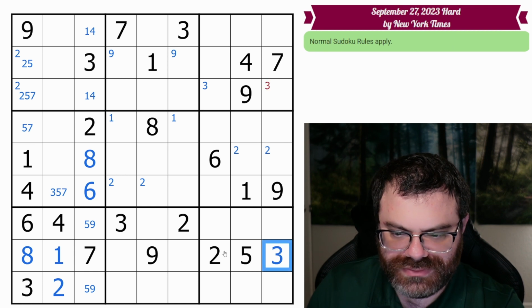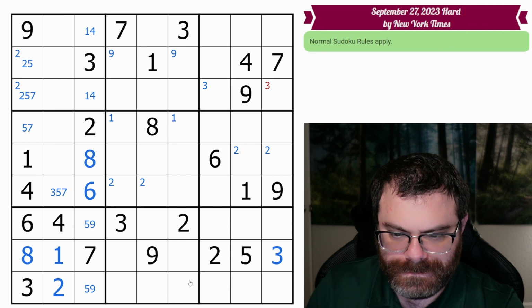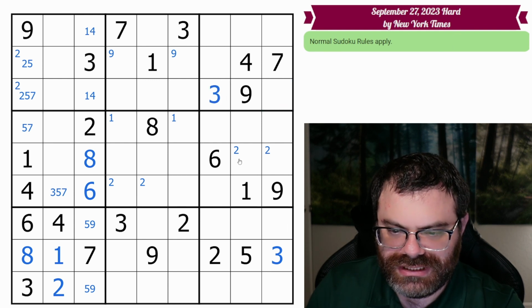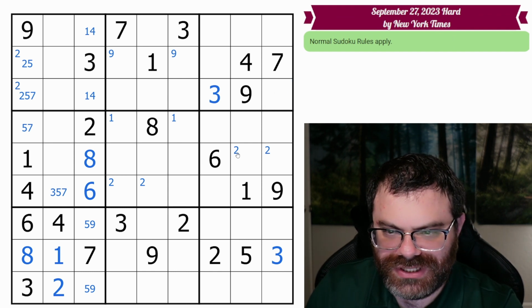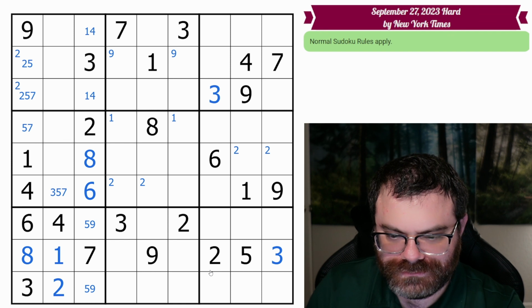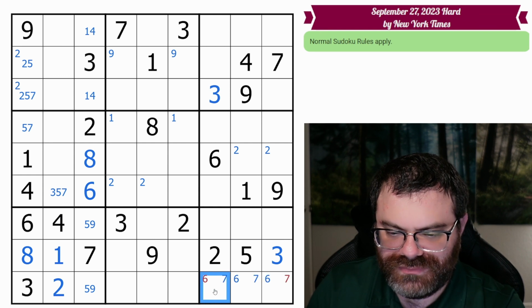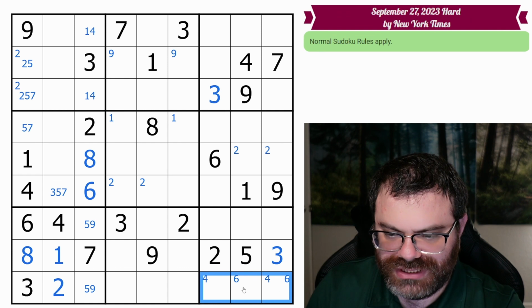This 3 gets placed because of these two 3s looking in, and this 4 looks up. So we can place this 3. It's not where I wanted something placed, but that's all right. Don't always get what you want. All right, I've got a 6 and a 4 that look into here. So 6 and 4 are down here, and oops, I typed 7 instead of 4. We can clean that up a little bit, but it's not resolved.